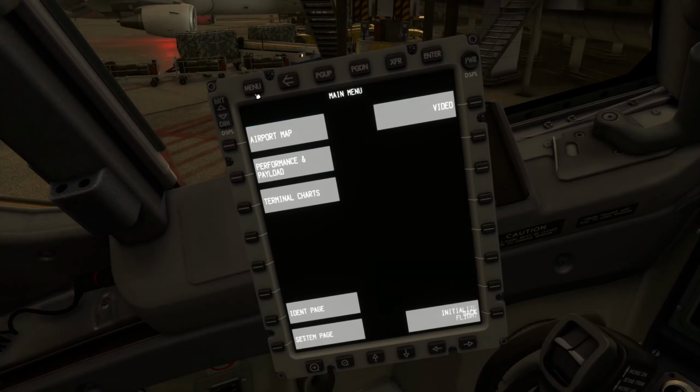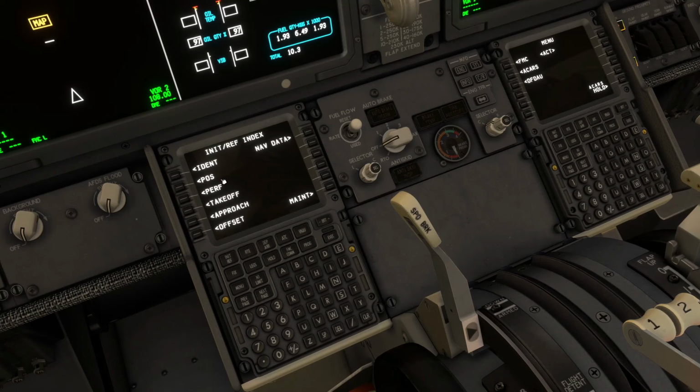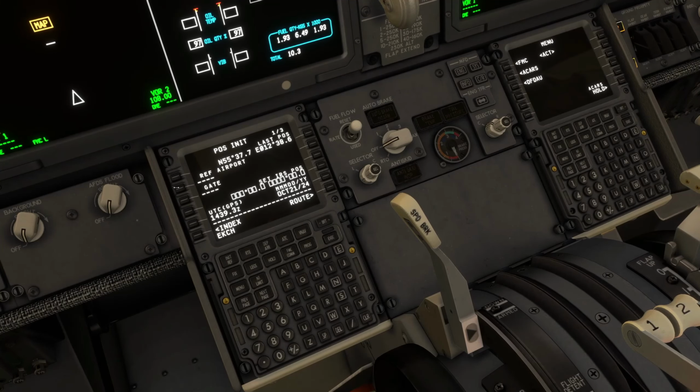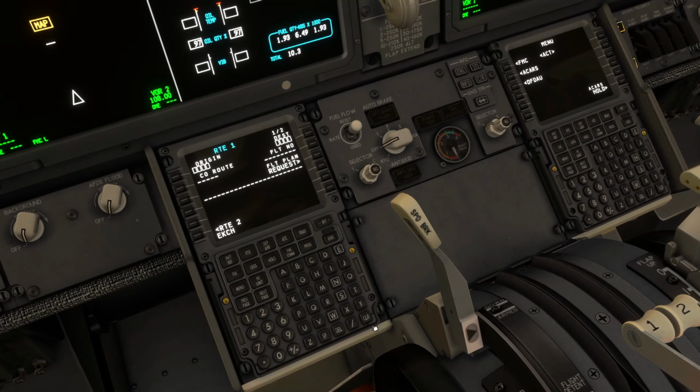So we'll go back to our menu page, and we'll press initialize the flight. And then if we go down to our FMC, we can start planning everything down here. So ident, and then position. We were at Echo Kilo Charlie Hotel. I will set that in there. And then as for the route, as you can see, if I do flight plan request, it's probably going to say no uplink found.